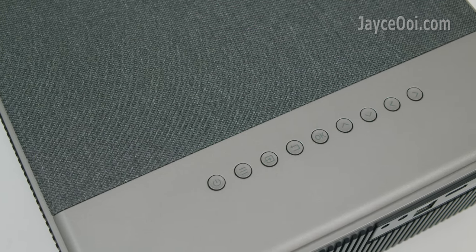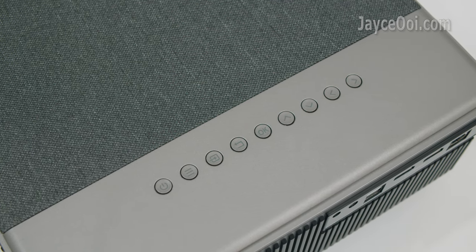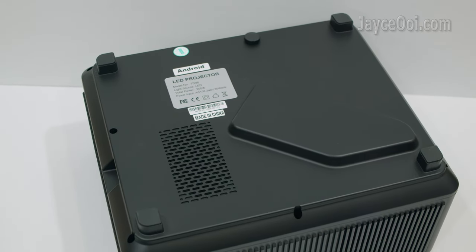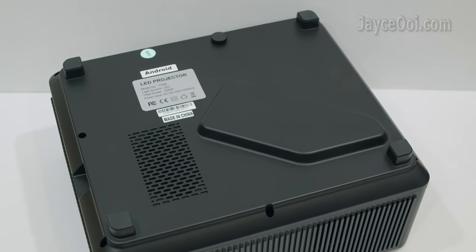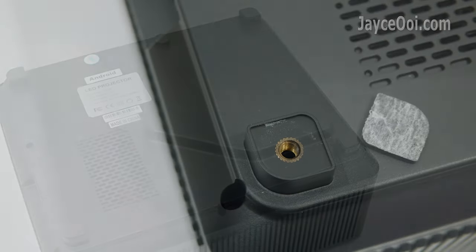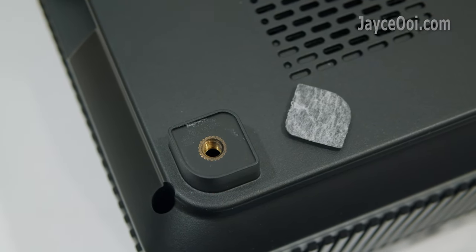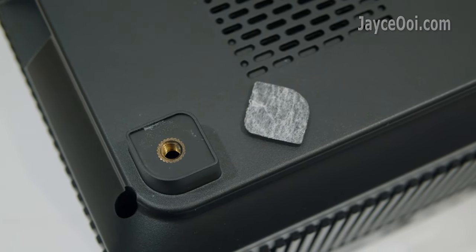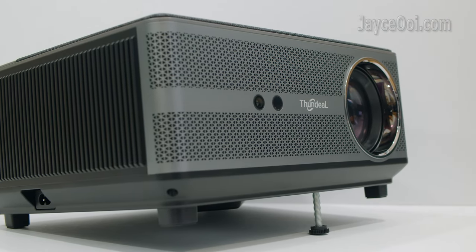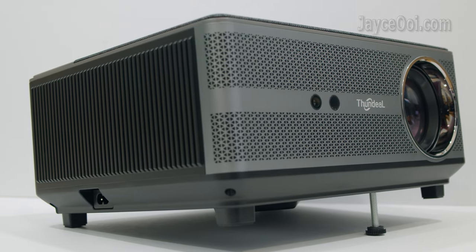The blue LED backlit navigation buttons are located on the top. You can't miss the lovely fabric cover too. At the bottom, there are 4 anti-skip pads and a base reflect board. The ceiling mount can be found once removed the rubber pad. Lastly, here is the mini stand that lets you adjust viewing height.